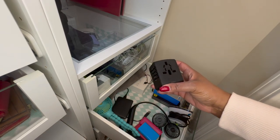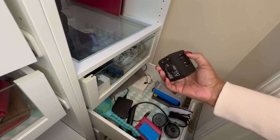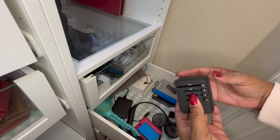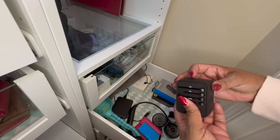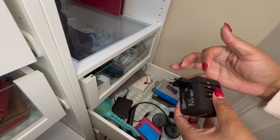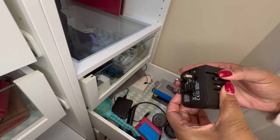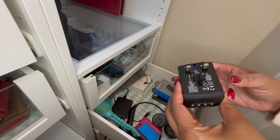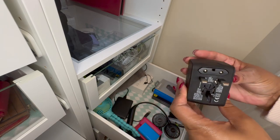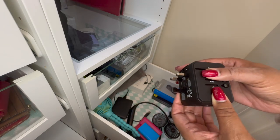This is a must have if you're traveling out of the country. This particular one has an outlet for the EU. So you push this button on the side, and then you can push out the cord. So this is for the European Union. Any country that's part of the European Union will use this plug. But if you're going to the UK, this is a plug for the UK. So all the pieces pop out for you. So this is for the UK.